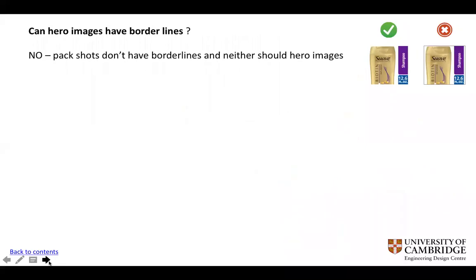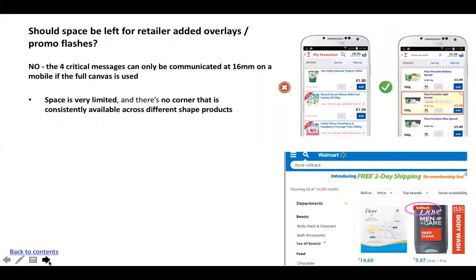Images with border lines is a straight no. The number of these I've seen live, which was accidental because people put them on PowerPoint slides and then they have border images, is surprising. But just to be absolutely clear, no, they shouldn't.